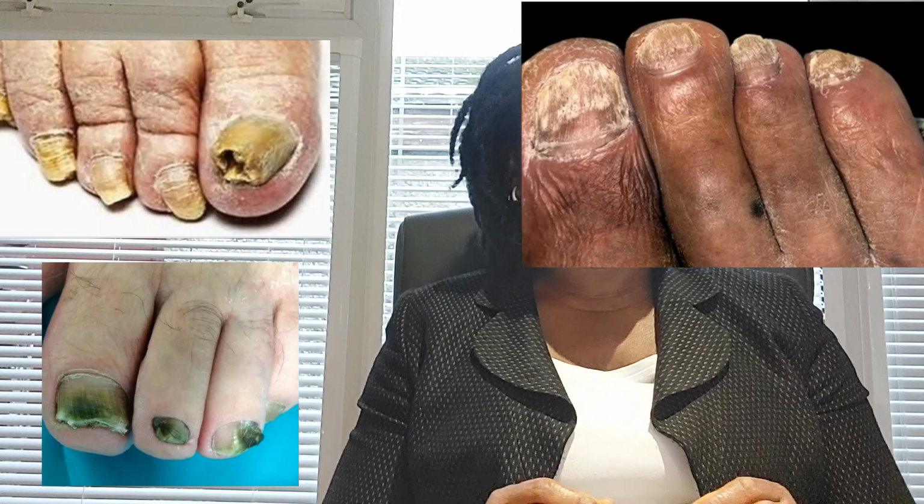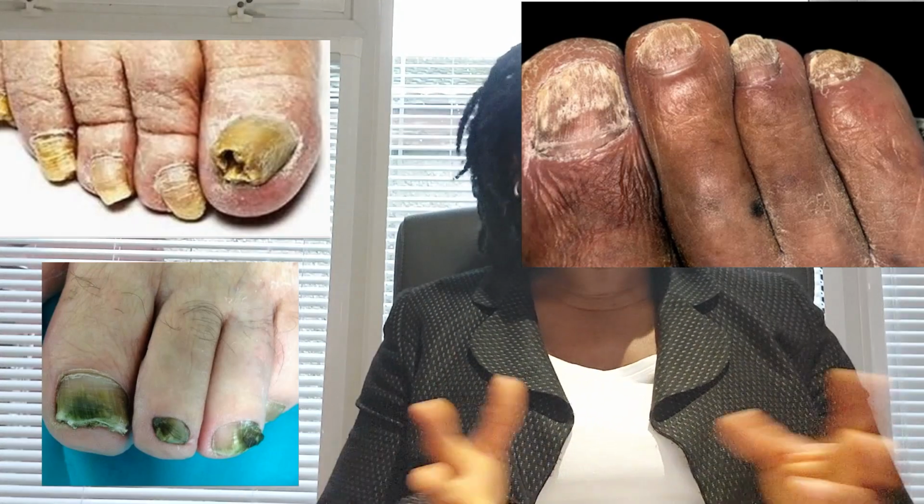Do bear in mind that fungal nail infections can be transferred to other people, so it's important to take measures to avoid this. When your toenails get infected with a fungus, it can look very unsightly, and symptoms would include a change in color of the nails. They can turn green, yellowish, or black. There can also be pain and discomfort, especially when you try to put pressure on it, that is, when you're wearing any shoe that is a little bit uncomfortable.